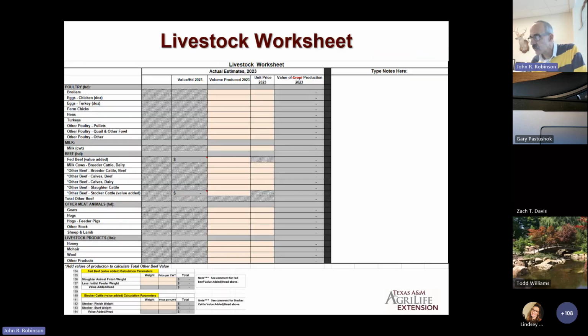All right, that brings us to livestock. Livestock is its own thing. This is the livestock worksheet. We've had some automatic calculators that we added last year that are still there to get at the most difficult, the most error-prone things that happen in livestock, which are in the value added calculations for fed beef and for stockers. That's why we added these boxes to be more explicit. So I'll go over those in a second.